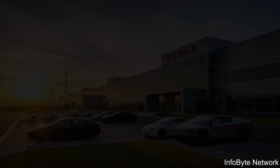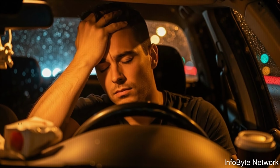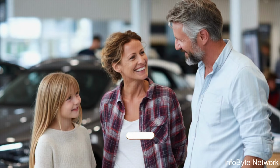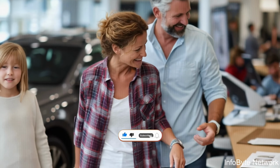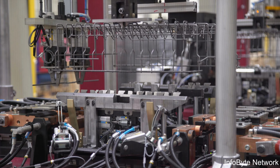Here's what the industry won't admit. Cheap to buy usually means expensive to own. You've lived it. Low monthly payment, then high insurance, then specialized repairs, then depreciation wipes out your savings. Americans over 55 spend an average of $9,400 per year on car ownership. That's $94,000 every decade for something that loses value.